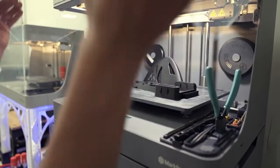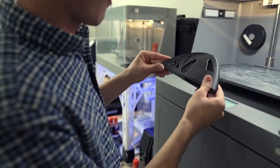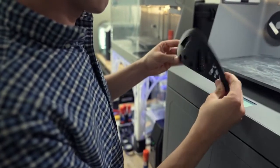What we've done to kind of flip the script is we're no longer just providing the instructions, we're providing the physical article in near real time. And it's the closest thing to teleportation I think you can get.